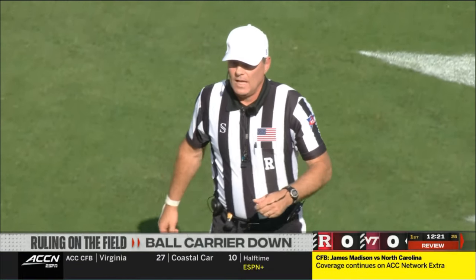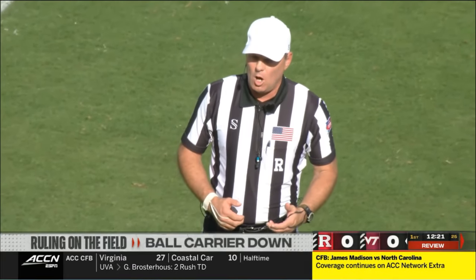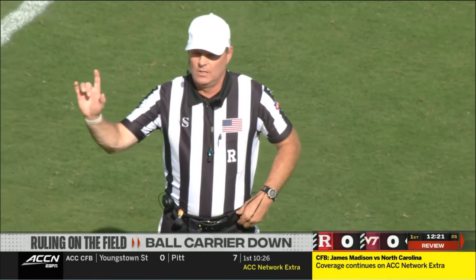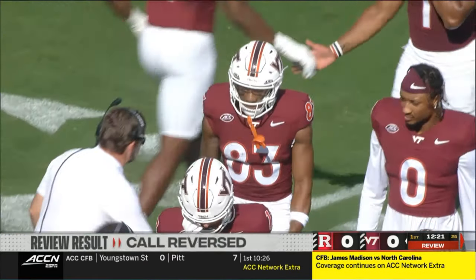Back with you. They were looking at that last play. Number 83, return man, fumbled the ball before he became down. The ball was immediately recovered by Rutgers. Therefore, it is first down Rutgers. You remember on the return, Jalen Lane put the ball on the ground, and Rutgers thought they had recovered. It was originally ruled Virginia Tech ball.